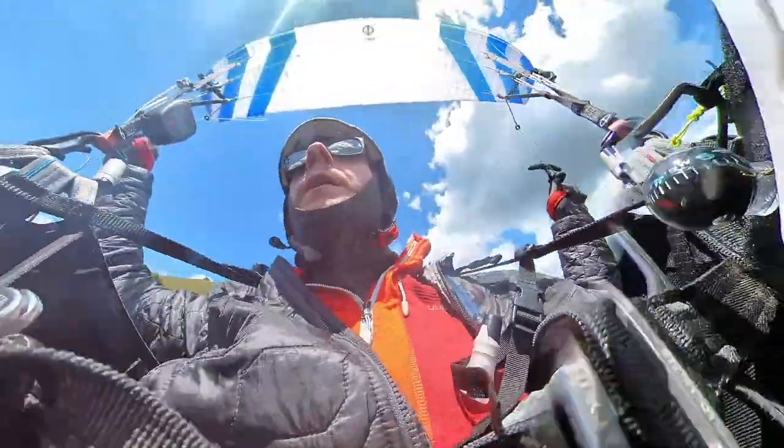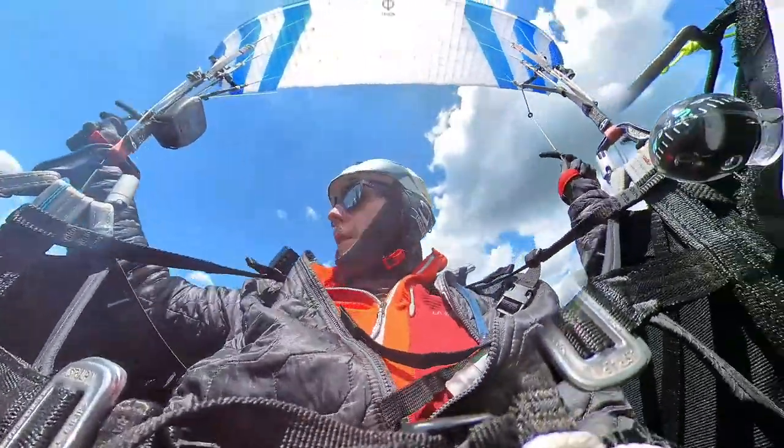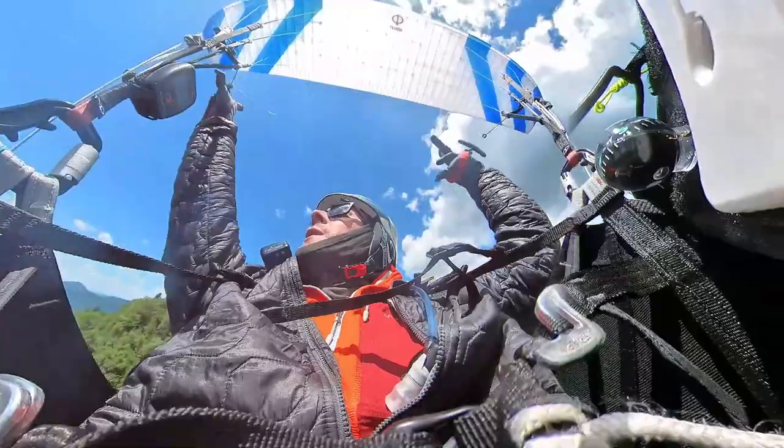First of all, I look to the left and right to check if the speed lines are not affected. Then I realize the snap I heard was the chest strap breaking away from the harness. "Fuck, I need to land," I thought.